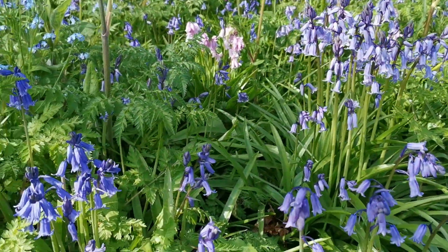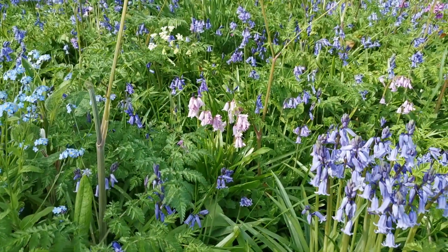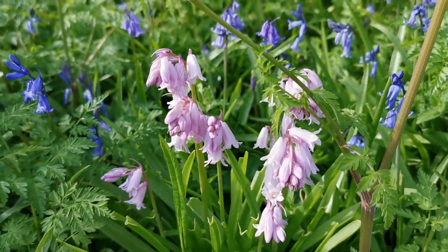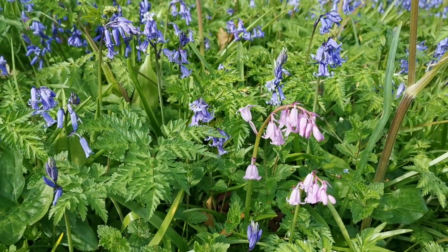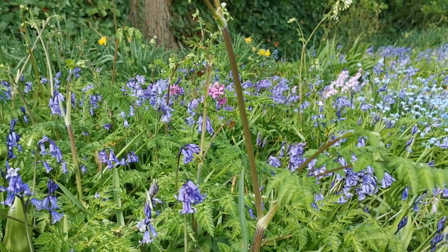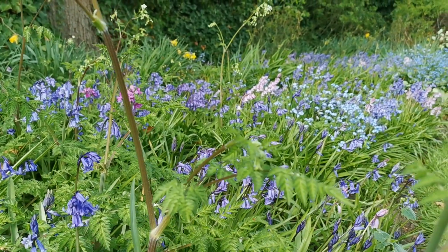Got a lovely planting here of the natural English bluebell and some pink bells coming through. Just look at this one, little clump right in the middle of a big patch of blues, but this is what you'll get if you grow enough of them. Little clumps of versions, and here's another one just starting from a seedling that's spread itself along here. They're not as vigorous as the Spanish bluebell, but beautiful.